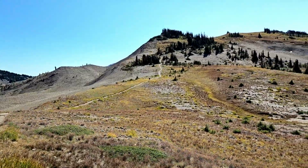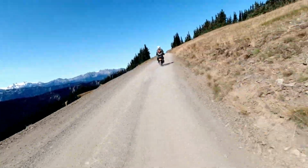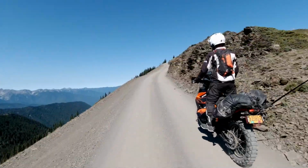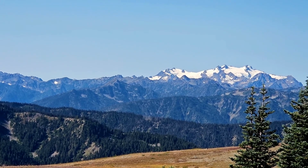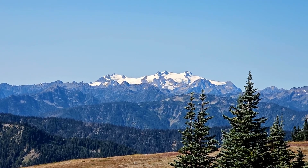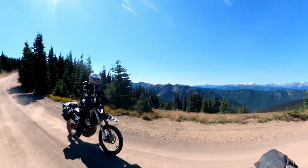So we made it out to Obstruction Point, which had an absolutely fantastic road. Probably my favorite road so far. The view out here is amazing. You can see snow-capped peaks even in late August. That's just incredible. And the views were varied. You'd be in the forest for a second and then boom, it would open up and you'd have cliffside and peaks, and it was amazing.